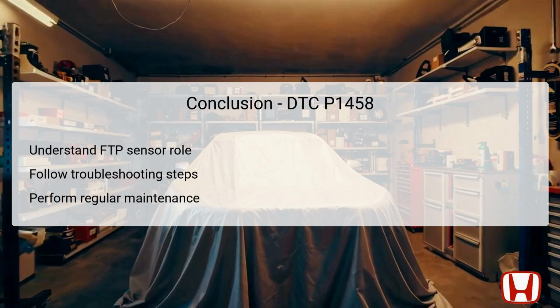In conclusion, understanding the role of the FTP sensor is vital for maintaining the vehicle's emission control systems and overall performance. By strictly following the comprehensive troubleshooting steps for DTC P1458, including checking fuel levels, inspecting connections, and assessing the vent shut valve, technicians can identify and resolve issues effectively.